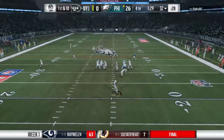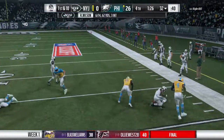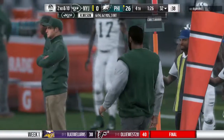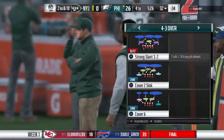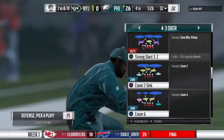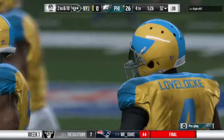On 1st and 10, it's Wilson. He couldn't quite hold it. Got hit. Ball pops out. Incomplete. It's a lot of contact going on there, and in the end, unable to keep 2 hands on the football and bring it into his body. Everything looked pretty good until the finish.